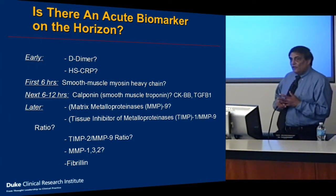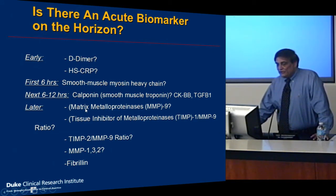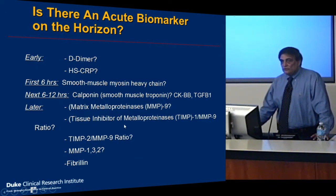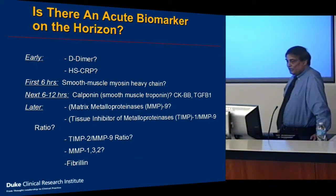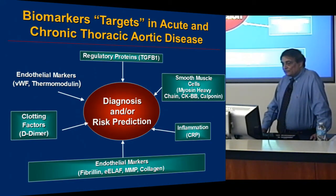And later on, to follow these people, the markers that have been used are MMP9 and the ratio of TIMP, which is tissue inhibitor of metalloproteinases, to MMP9. So there is a lot of work ongoing to see later on as follow-up which patients develop aneurysm expansion as well as dissection. Can we predict that? And these are the various markers related to where they come from.